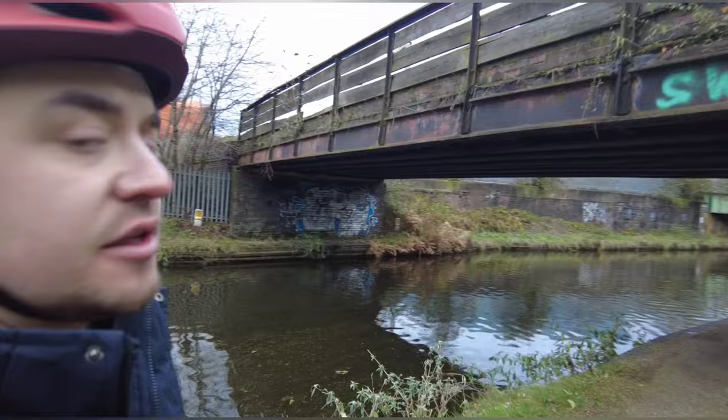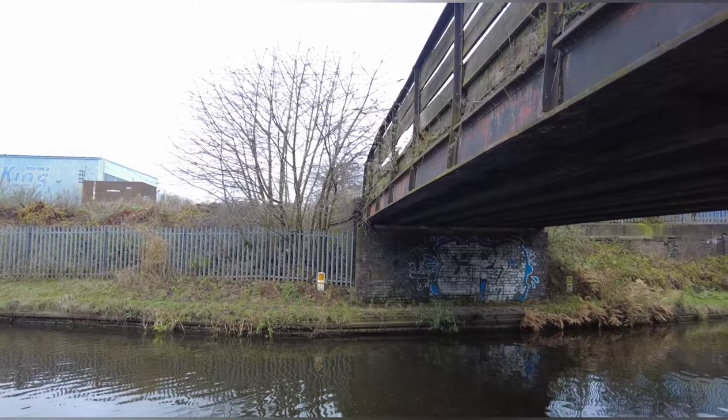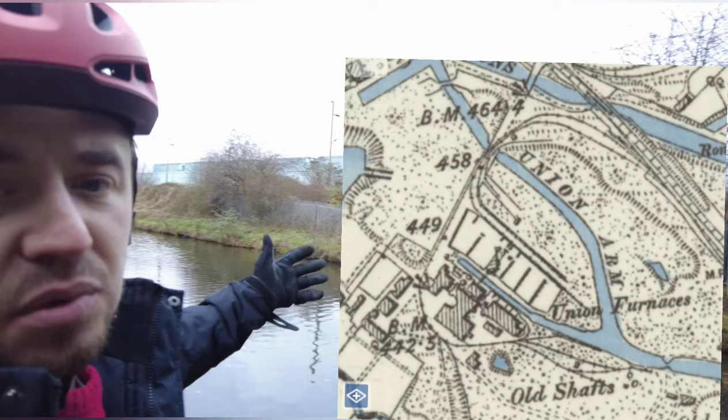You can definitely tell that was from the 1800s, because where it leads to the other side, the railway track goes all the way across. So many years ago, maybe when the railway wasn't even there, this bridge was used to go from one side to the other. So maybe where all that industry is over there was much different. It was different industry stretching all the way across.